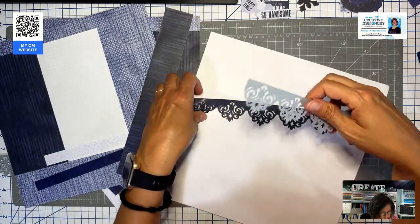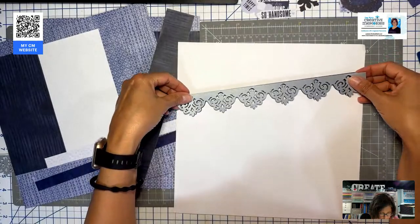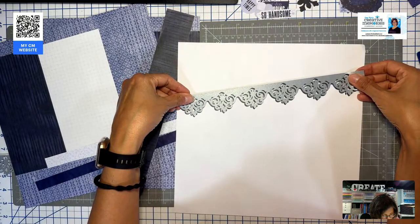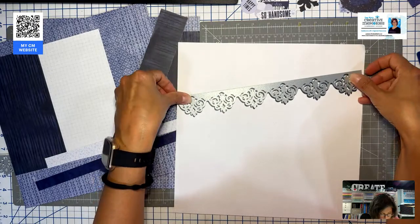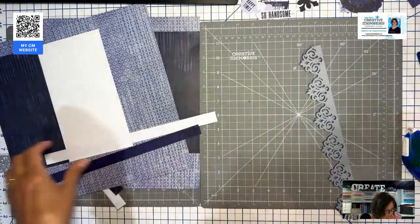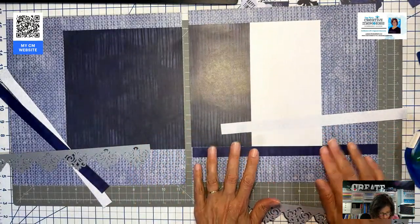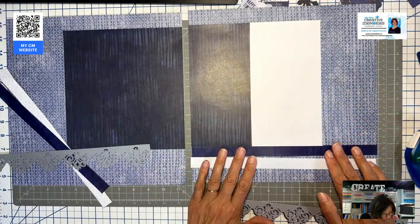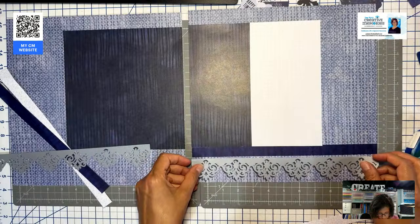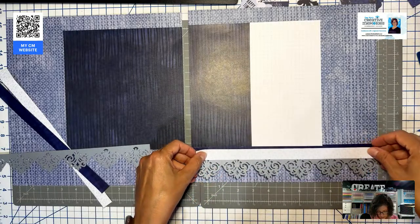Repositionable. The best thing since sliced bread. All right, so here it is right on top. If I just offset it a little bit, then I get that shadow. Like so. Before I punch the other one out, let's get this side adhered down. So we have our dark blue, our lighter blue, and then we have our damask border, there we go. And then we have the lighter color.